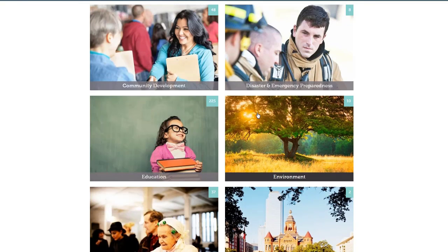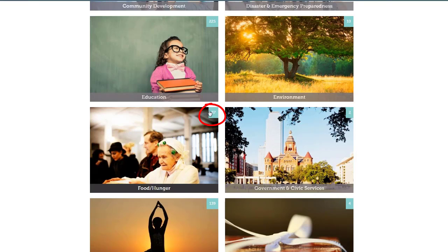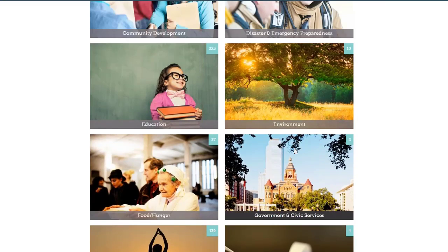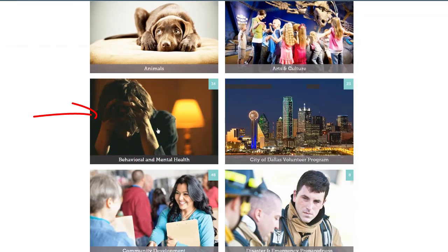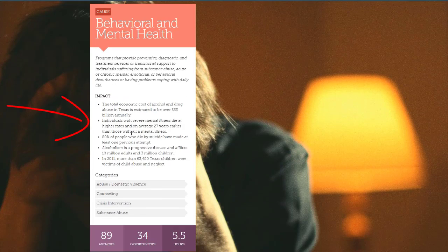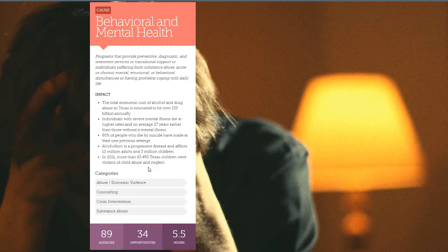And within each category, you can see, for example, in food and hunger, there are 37 current volunteer opportunities, and we've got a wide array of categories and subcategories. Within any particular category, let's look at behavioral and mental health with 34 volunteer opportunities active. If we go in here, you can see that we have provided a brief description of what this cause is, what it means, and we've also provided some bullet points with the impact that this cause has in our area, so volunteers can learn a little something about the issues facing our community and what their participation can help.